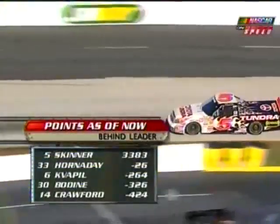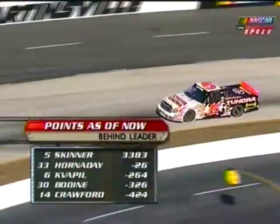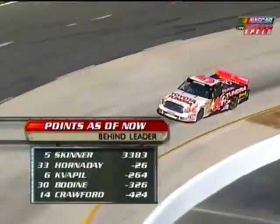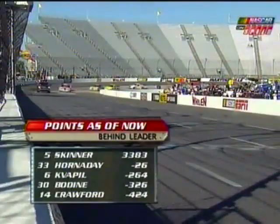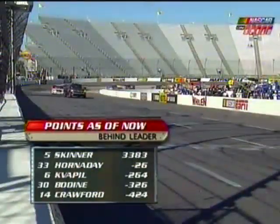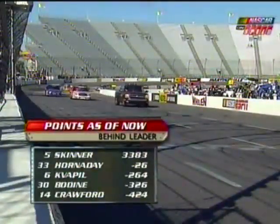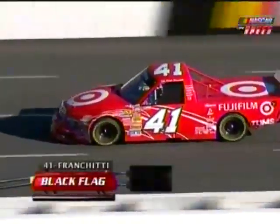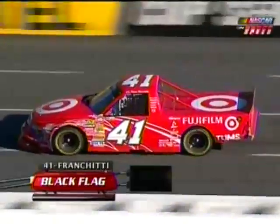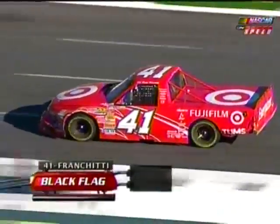Take a look at our points standings. Another flip-flop. Seizing the opportunity. Mike Skinner in front of Ron Hornaday on the racetrack, now in front of Hornaday by 26 points in the point standings. Black flag for Dario Franchitti. He's got to come in and work on that truck. We'll be back with more racing after this.